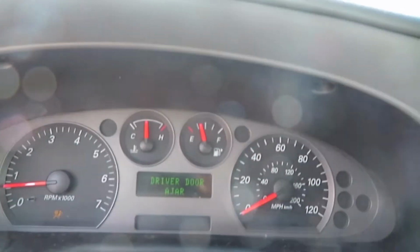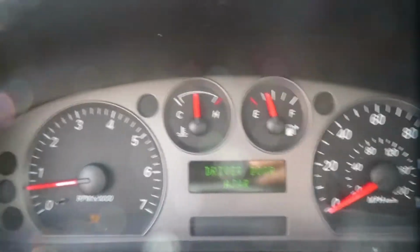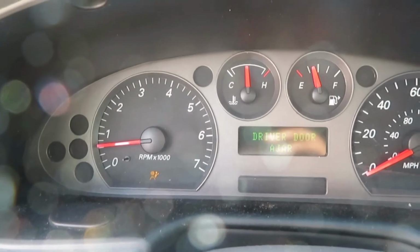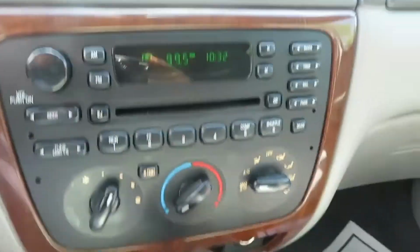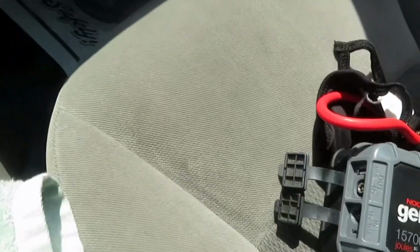I showed you guys the Taurus. The Taurus is running and driving good. That's why I didn't take it on a long test drive, because I knew it was going to drive decent. It's still running, I'll show you guys. Still running, no check engine light, no overheating, no service lights. The only thing on is that airbag light. That's it. This thing is clean, man. There's a little small stain right there, but hey, we ain't in this business to worry about small stains, are we? No.